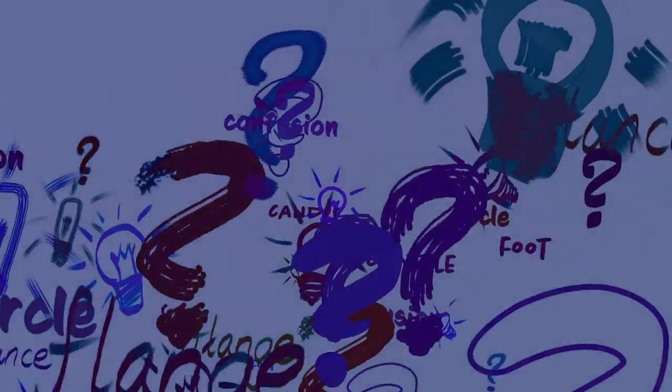This vivisection of your coverage. Yeah. A Blair Fish character.